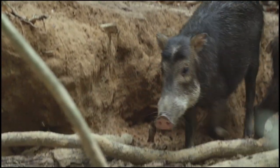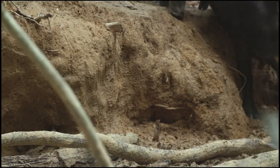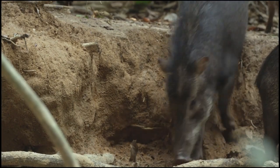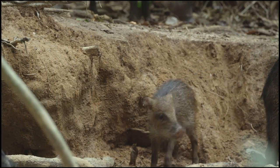But just like pigs, peccaries will eat almost anything. Seeds, roots, bird eggs, lizards, and even soil. Their smell comes from a special musk gland located on their rumps. They use it to identify other herd members and to mark their territories.